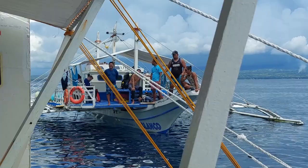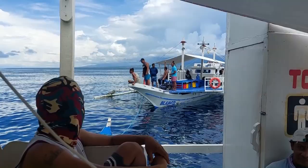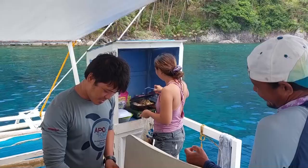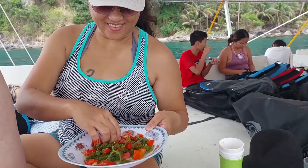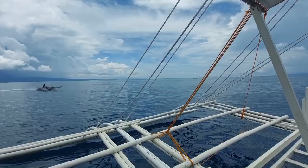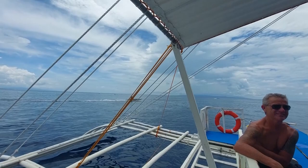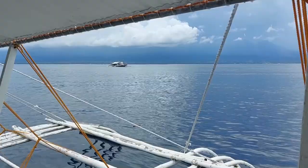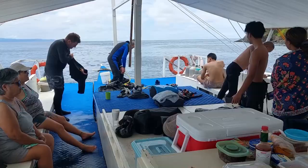Another dive boat moors at ours. The crews all know each other and fool around. Gibson brought up seaweed, and now it's a delicious salad. Fishermen with speed boats race by. Later, one will come back and sell us freshly caught fish. Getting ready for the second dive.